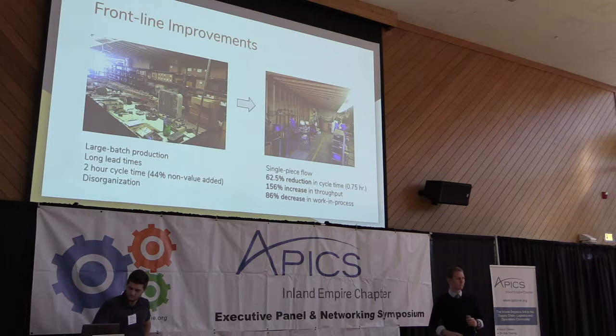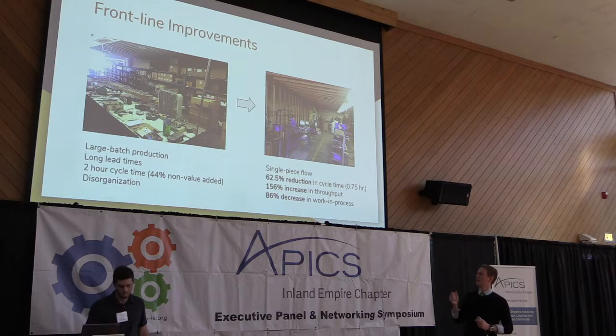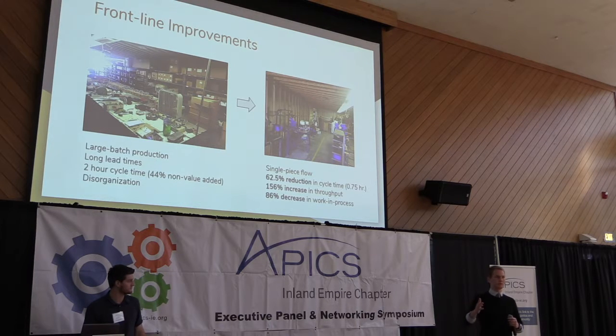Go to the next slide. The challenges that we identified with our partner's operations were this pernicious triad of high batch size, long lead time, and inflated cycle time. We applied the lean manufacturing fundamentals that we learned from Professor Gokley to move these operations towards single piece flow. When you're doing a case study in the classroom, single piece flow is as easy as writing, you should move to single piece flow.